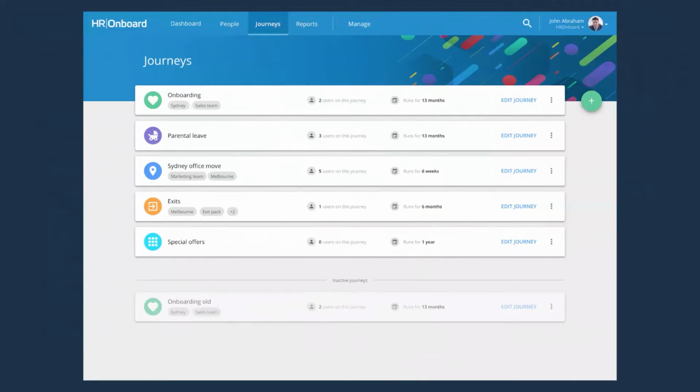Some of the examples there are parental leave, office moves, exits as one of the other use cases, and even internal transfers. We've had a number of our customers who use it for cross-border moves, for new positions, new internal movements. And once that employee has accepted the paperwork, they want to put them on a journey to say, you're now moving into this area or into this role. That journey might not last for 12 months. It might last for 2 months, but it gives them some more contextual information about where they're moving to.